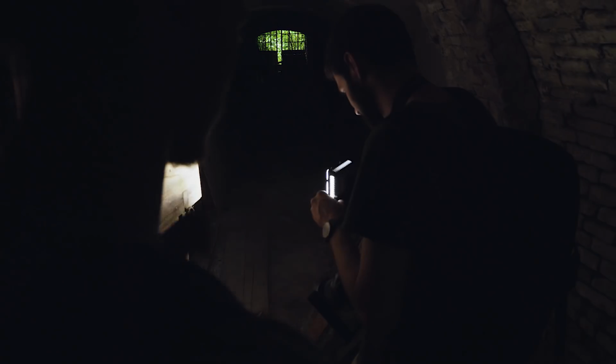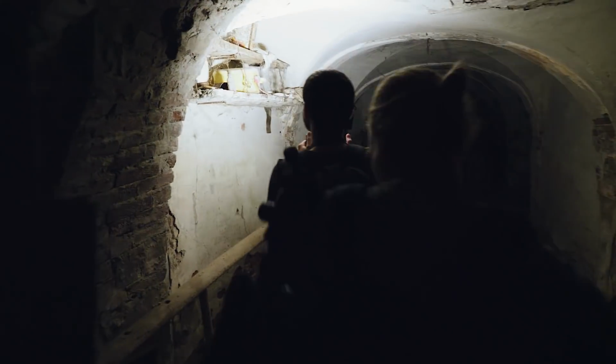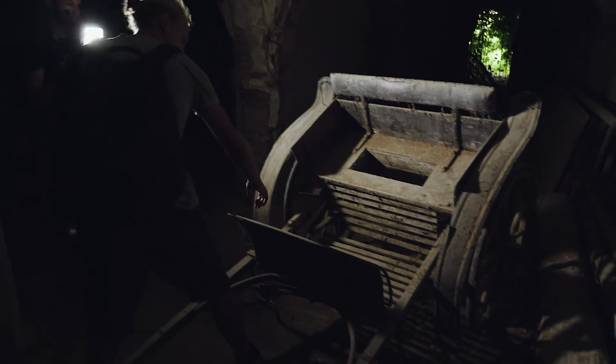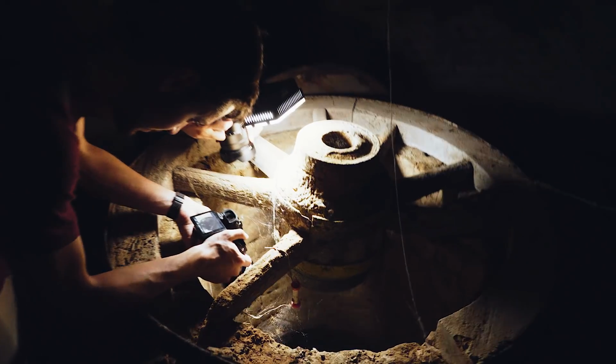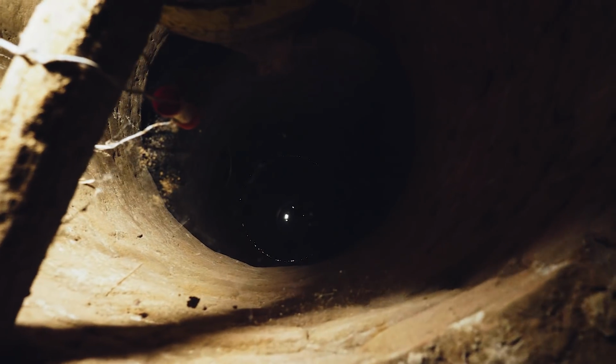Okay. We are really glad to have found a way in, because we know this site will be one of the big highlights of our road trip. Already down here we find untouched relics from the past, which were simply left behind. Long way down. And then you don't know how far it goes down.